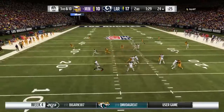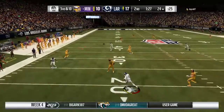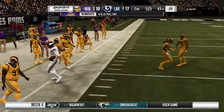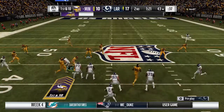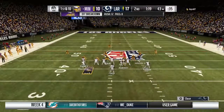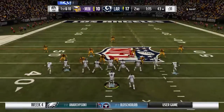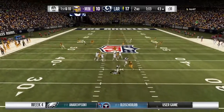Mariota to throw it. Forced out to his left. That's caught by the former Sooner, Mark Andrews, and he's taken down at the 43, but not before picking up the first. He's got his first catch here before halftime, and it goes for a 1st down.